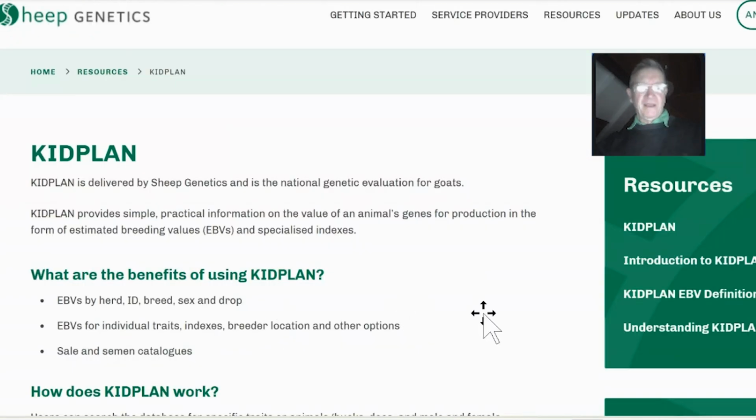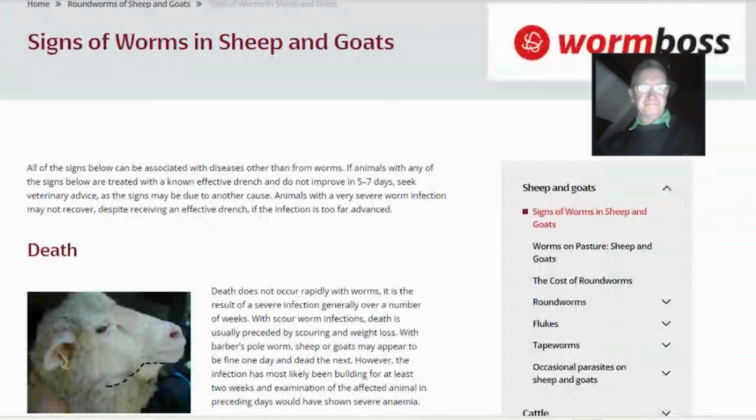And there is a KID plan as well within the Sheep Genetics website that gives you greater confidence in being able to have genetic selection that will have long-term benefits for your goat herds.